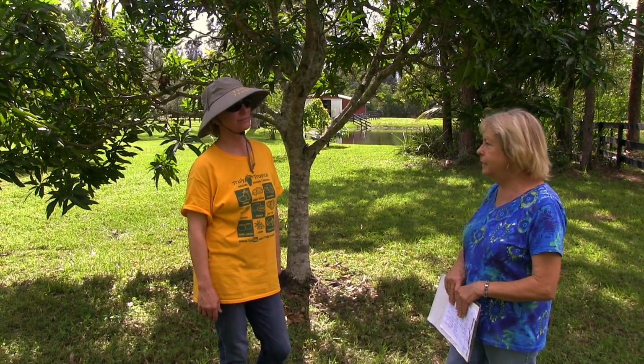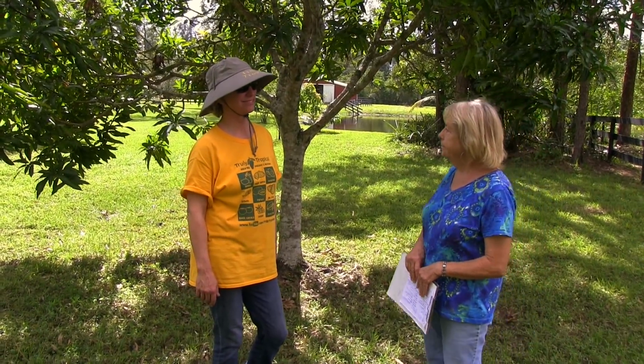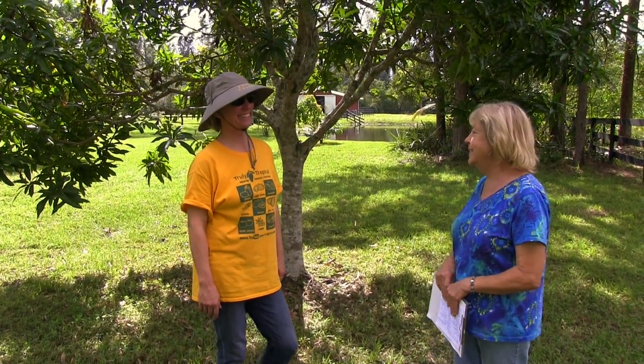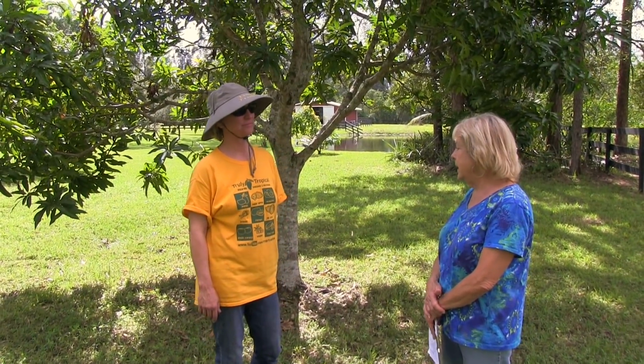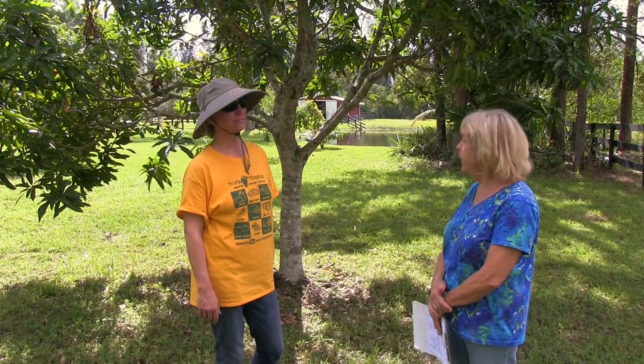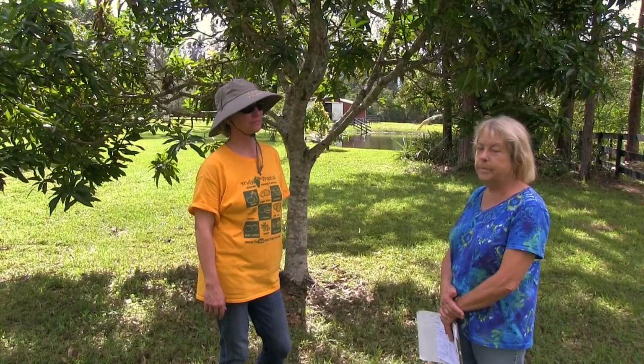The mangoes love a nice breeze. They are happy on an island with sandy soil. Right. And the soil out here is not really sandy. Like I say, I've had to put gypsum out, and I think that's going to help. I'm going to continue that and probably some other items.